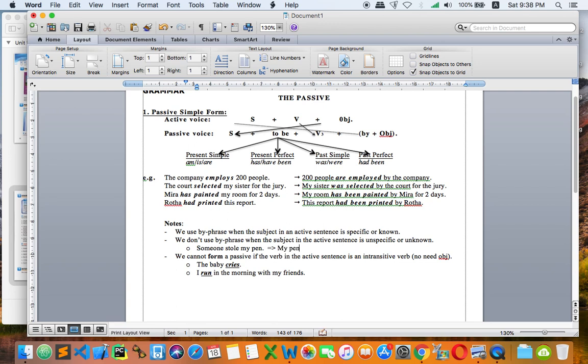So we can say my pen. How many pens? Just only one. Then we have to add to be. And for our to be here, we need to focus on the tense. Which tense exactly? Stole, so past simple. Only one pen, so you can say was. And then the verb stole, you have to change to verb 3, according to the forms right here. Then you have to change to stolen.